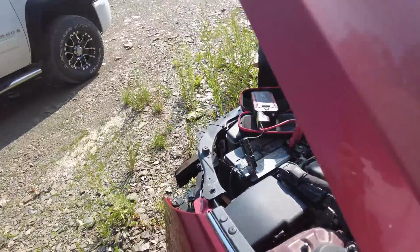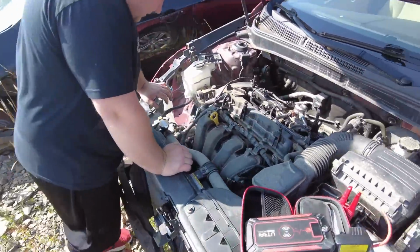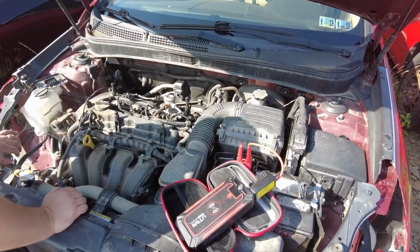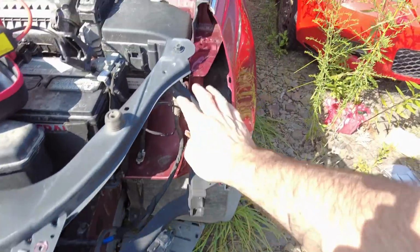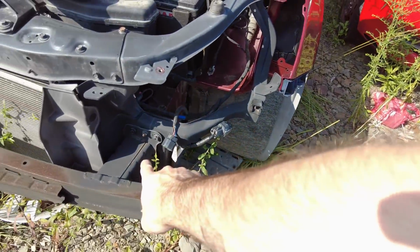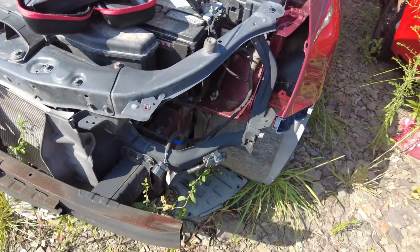All right, yeah, no manifold. It's a little loud, but it fired right up. This is a deal. We're going to take the whole core support off of this one. As you can see, bolts here. Take the bash bar off. That's what holds it there.